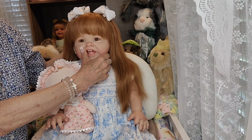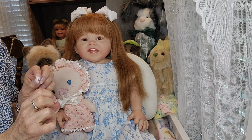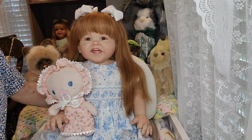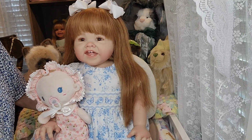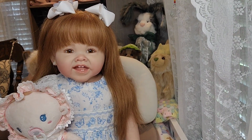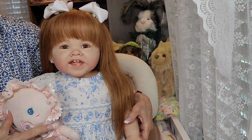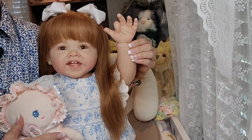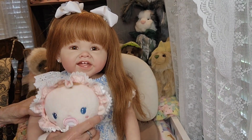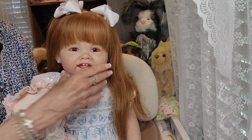One of the things that I love about this sculpt is that little mouth. She's got this crooked little darling little smile with those two teeth on the top and two on the bottom. And she is just one precious little girl. And her sister is too. She wants to say hi. Hi, Dannilynn. Hi, Dannilynn. Yeah, they really love each other. Yes, they are very, very close little twin sisters.